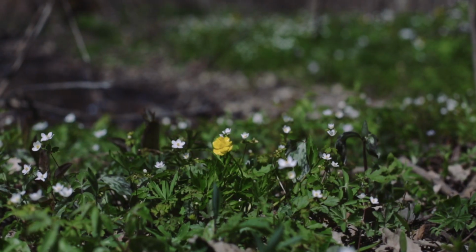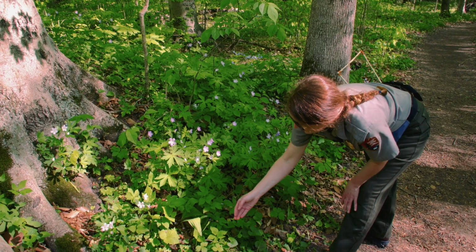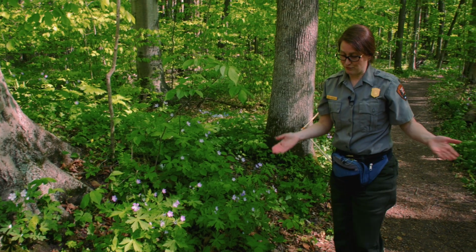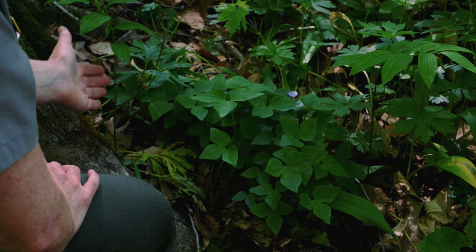Even just right here at the Heron Rookery, right off trail, we have wild geranium, violets. This looks like some type of aster. And then just right across the trail here on this other side, we've got some Solomon's seal.